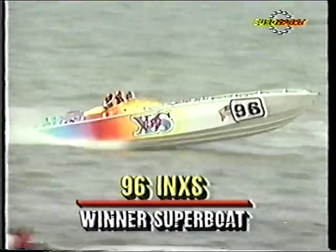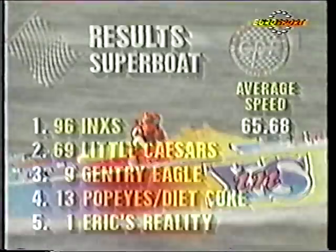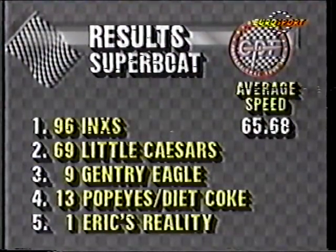History seems to repeat itself. The Worlds, Peter Markey came through. In the Worlds in '88, Don Johnson came through. When the big cats went down, the Deep V succeeded. Here's the order of finish now for our Superboat competition.